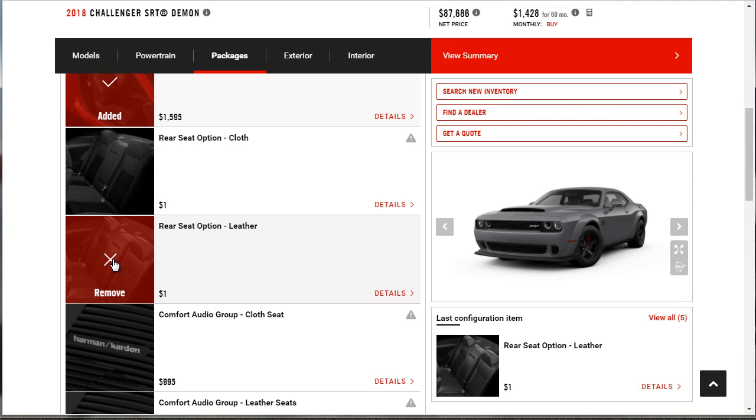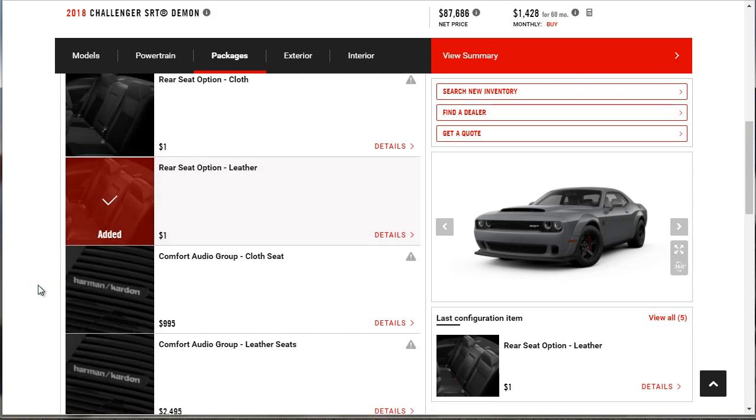If I'm building this Demon like I'd want to have it, even though I'd want to take it to the track a couple of times, I probably wouldn't want to beat on mine. I'd take it to the track a couple of times for the novelty's sake. But other than that, I'd probably just be cruising around in it, and letting it sit in the garage and look at it, and let it build up its value, because you know it's going to hold its value. This one should anyway.